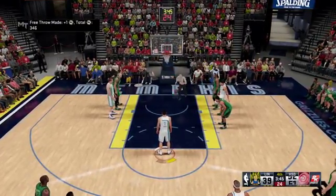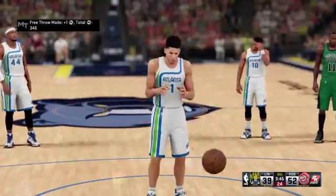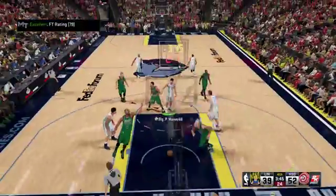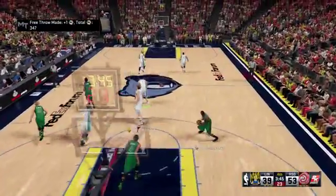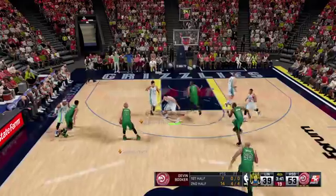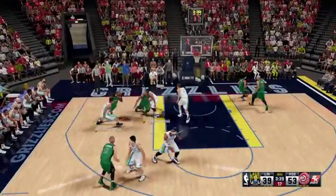Good on the second free throw. And he nails the third. Of course, he didn't have an attempt there in the first half. He's hoping to be a little bit more active and aggressive here and draw some fouls here in the second.